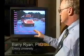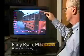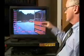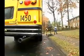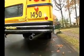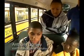And as the bus goes by, you'll see that the particles spike way up in concentration right here as the bus goes by. And as the bus clears the area, the particle concentration goes back down. The findings of the study support the day-to-day reality of riding a school bus. Like when I'm riding on the bus, sometimes I feel lightheaded. I don't know if it's from the fumes.